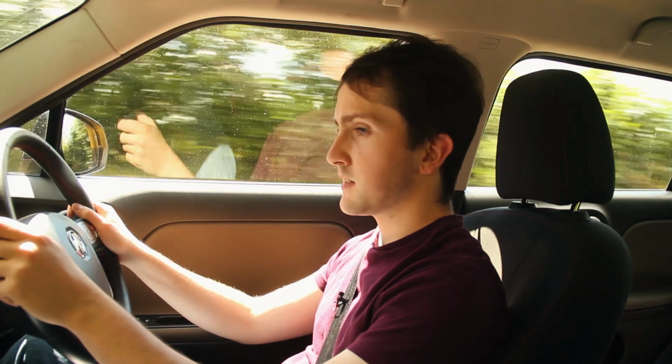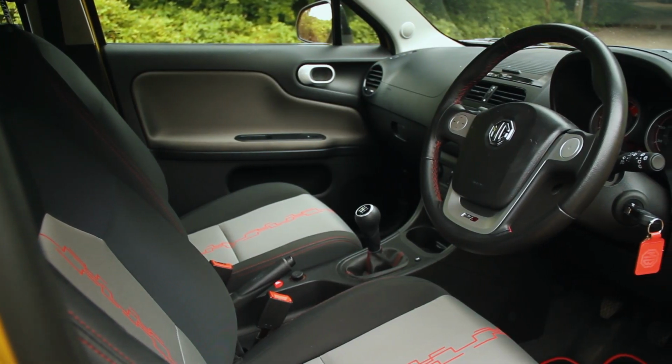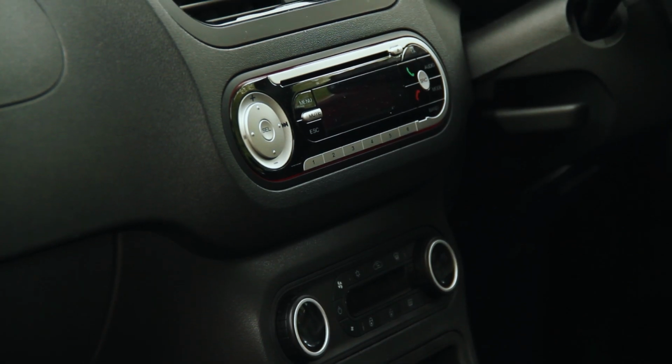The interior is slightly less successful, and there are definitely signs that it's been made on a bit of a budget. Like some of the plastic qualities in here, they're just not very good. I think what's quite telling is that when MG talk about the interior, they talk about space and practicality, but they don't talk about quality.